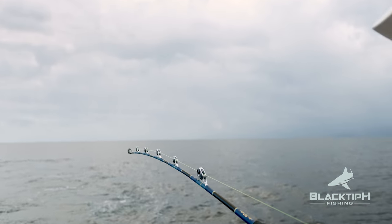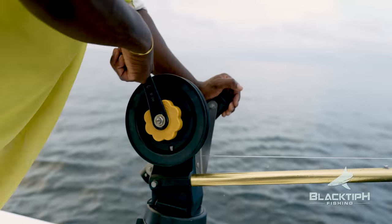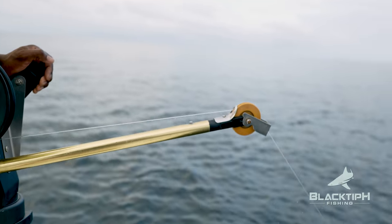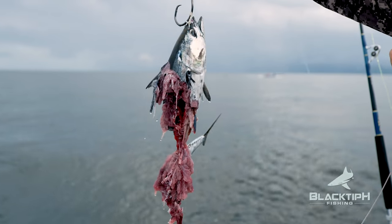The heck, where is he? Do you not pop out? Bring it up. I felt something grab him. Oh man, we just missed. That was a big fish. That was a big fish, man.